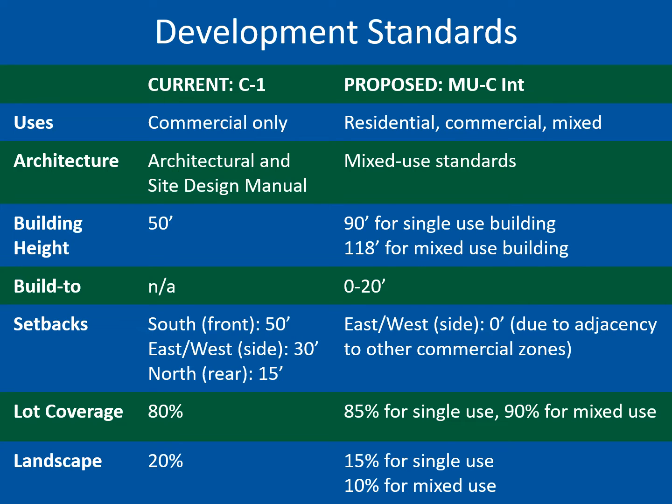This table summarizes the current and proposed zoning's development standards. Most of the proposed zoning development standards would apply if the property redeveloped in the future. Most notable differences between the two zone districts include building height, setback requirements, and lot coverage. The design standards in MUC Interstate are strict and include architectural standards, open space requirements, setbacks, and parking requirements.